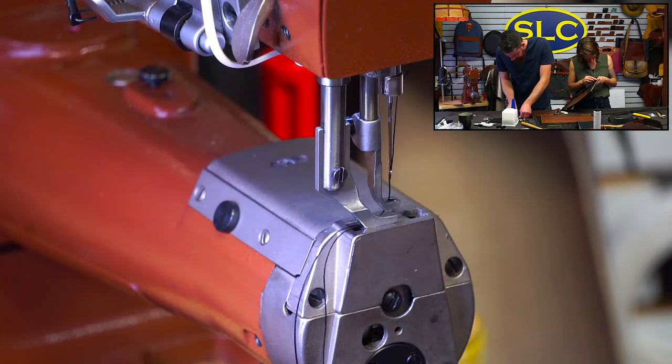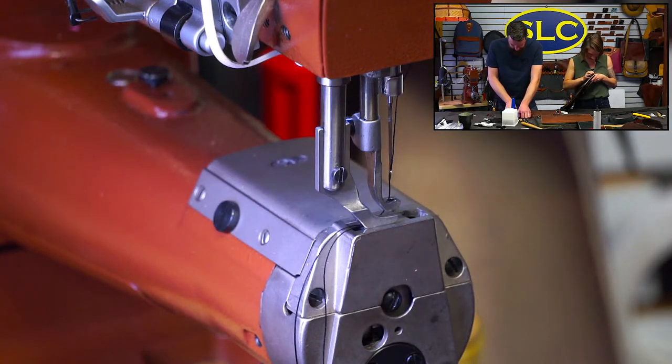Do you want me to tear out all of it, or will you just start? I can start it. I can splice the stitch. Okay.